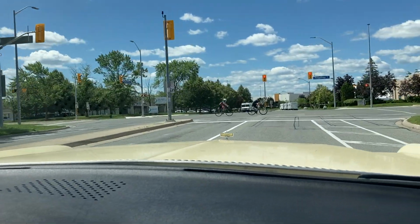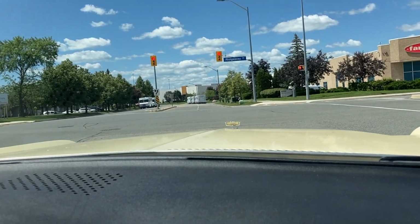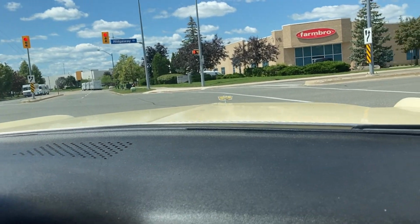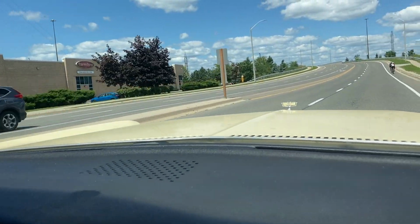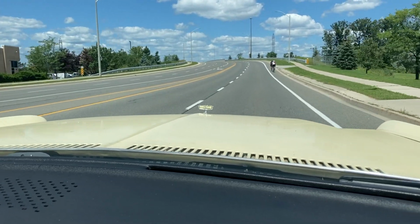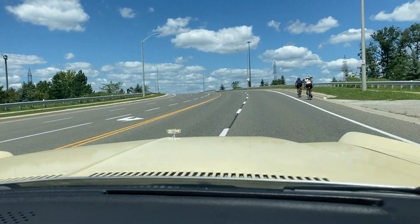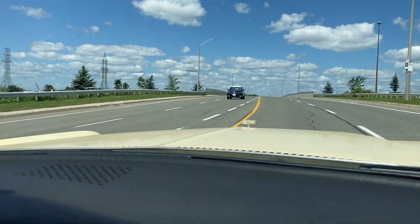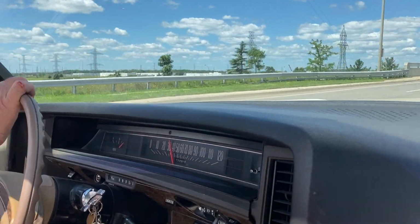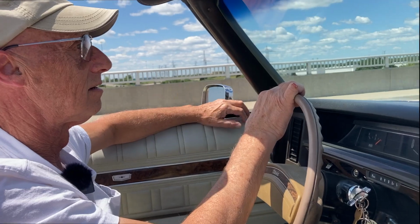So how many models or variations of this car would have really existed? The basic Chevy, I think, was the Biscayne. Then from that, it was the Impala. And then the Impala used to be the top line. Then they came out with the Caprice, which was a grade above the Impala. And then they came out with the Caprice Classic, which was one step above that.